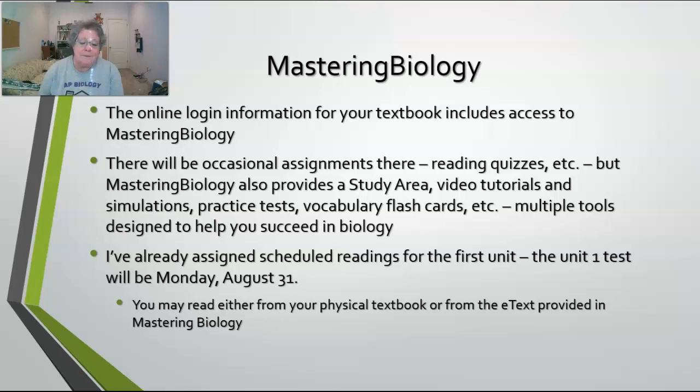You do not have to read the text online, but you have the ability to do that if you need to. I don't expect you to carry your text, those of you in the physical on-site classes. I do not expect you to carry your book to class because we rarely will use the book in class, and I have some copies that you can refer to if you need to. But there's a study area with video tutorials and simulations, practice tests, vocabulary, flashcards, lots of tools that you can use to help you succeed in biology class.